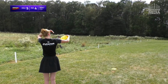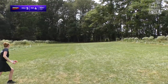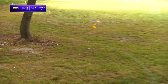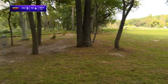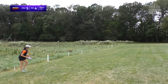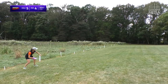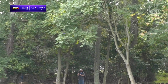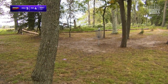The OB on this hole is about 40 feet outside of the basket, so it's outside of circle 1, but it's not that far. We've got Holly lining up, and she's going right at it. Finishes just a little short, just outside of the circle. It was really nice to have the circles at the tournament because it really does give you the distance, whether you are putting or lining up for your shot towards the basket. It's a good distance marker.